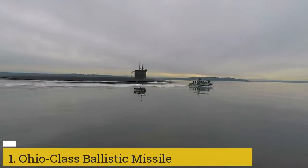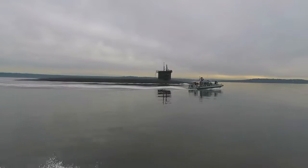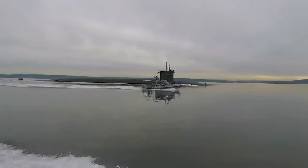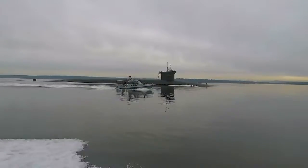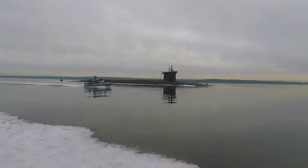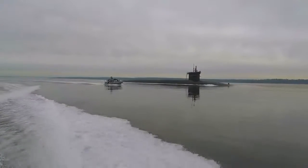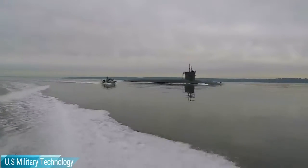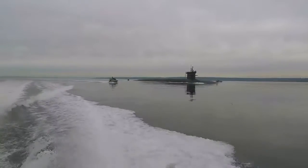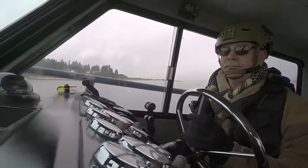Number 1. Ohio-class ballistic missile submarines. Any analysis of the U.S.-Russian military balance must begin with their respective nuclear arsenals. And the core of America's strategic deterrent is the Ohio-class ballistic missile submarine, SSBN. Of the three legs of the nuclear triad, America's 14 Ohio-class SSBNs provide its most survivable and enduring nuclear strike capability. Each submarine is at sea roughly 68% of the time, with 77 days at sea followed by 35 days of in-port maintenance.